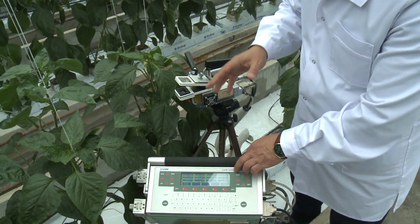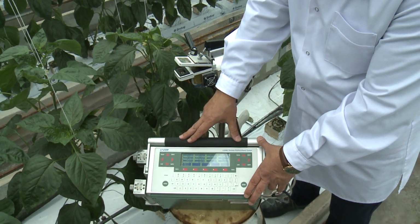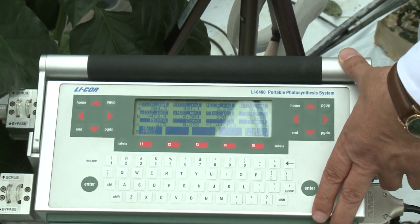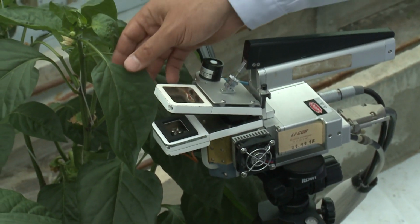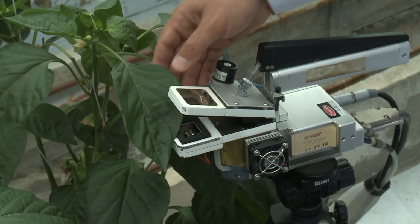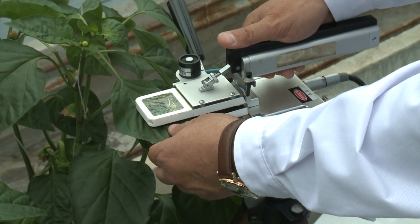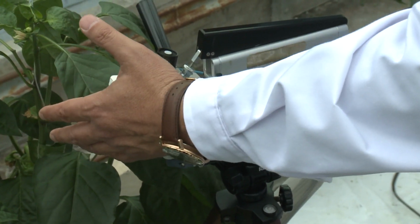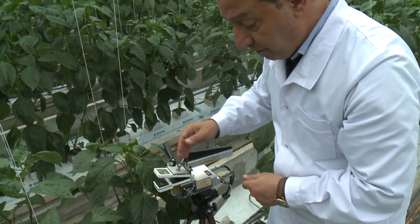The system is based on two units. The main unit, we call it the console, and the other one we call it the cuvette or the chamber. It depends on if we are using only a small part of the leaf while we are doing the measurements, then we call it cuvette. But if we put the whole leaf or the plants in a chamber, we call it a chamber. So these are differences here in the names.